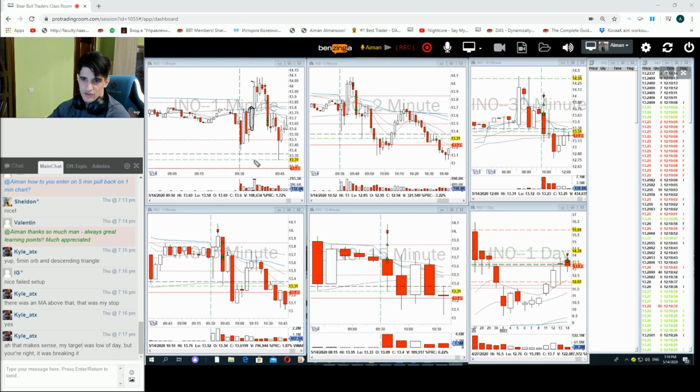This is also a huge candle right here, but the volume is not so big. This is a huge candle right here. This is a huge candle. This is the first candle at the open, but still it's not so huge. That's why I love seeing climactic volumes before the reversals.